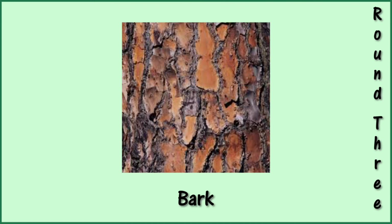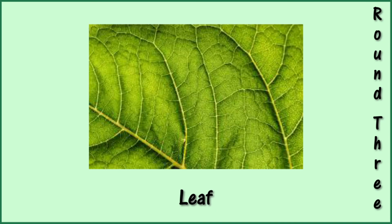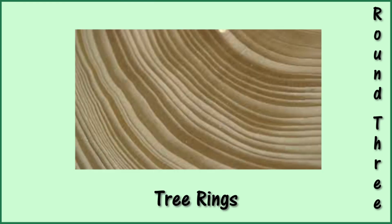Round number 3. Number 1 is bark. Number 2 is root. Number 3 is leaf. Number 4 is tree rings. Round number 4. Number 1 is true, although it wouldn't be too much of a stretch to consider these trees as an art installation. The colours are so beautiful.